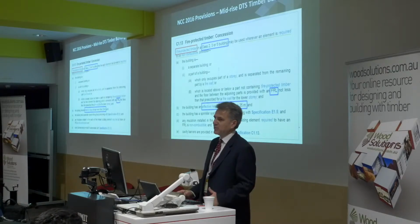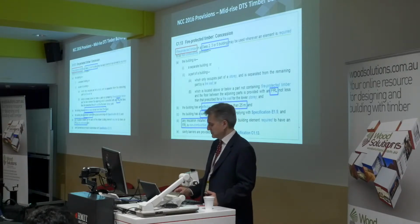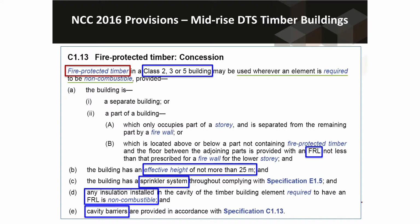Can't be more than 25 metre effective height. The whole building has to be sprinkler protected. Any installed insulation is non-combustible, and also introduce cavity barriers, as Paul referred to, in terms of stopping hot gases or smoke within where we've got any form of cavity.